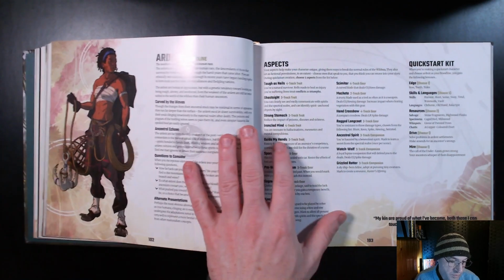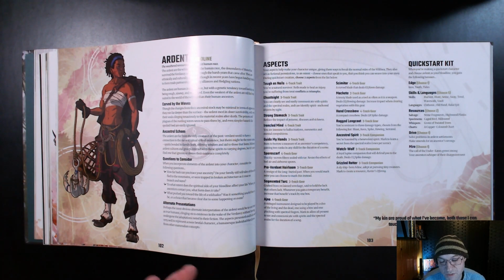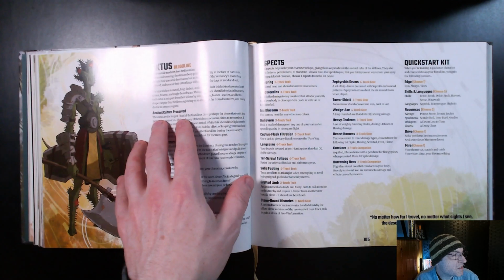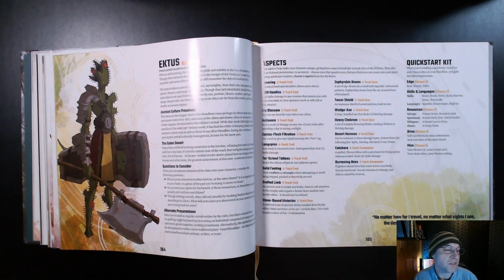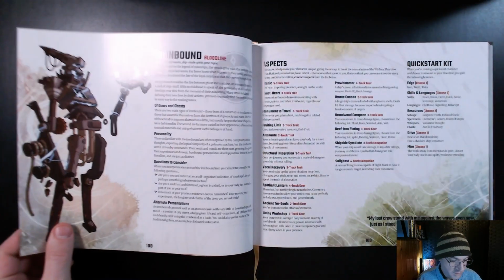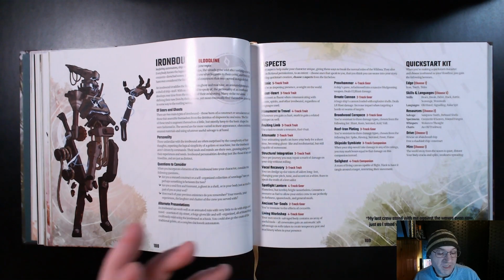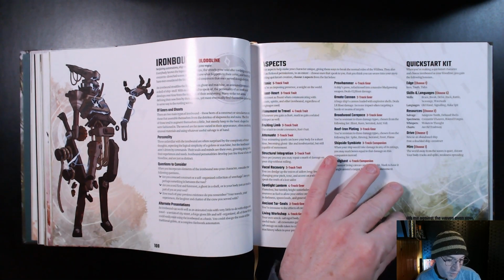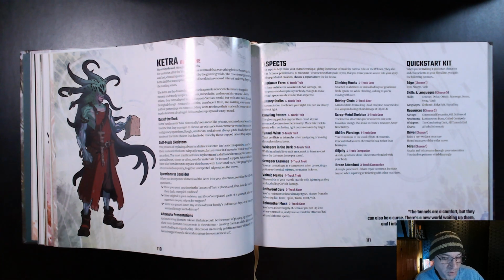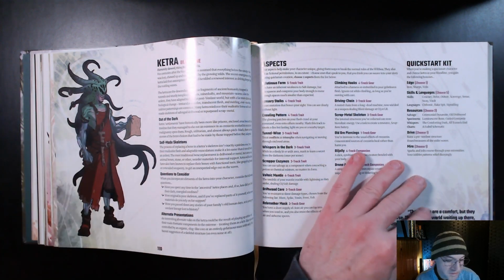Character creation. So you start off picking a bloodline, which, from D&D, would be race or species. And there are humans, but it immediately gets weird, like the Ectus, which is a cactus-like creature. I want to play a cactus-like creature. There's the Gao, fungal creature. There's these Ironbound, which are these sort of remnants of magical energy held together in a sort of humanoid form, partly mechanical. The Ketra, which are humanity that have been in the depths too long. They're a little bit more alien, have these tentacles going on, as you can see here.